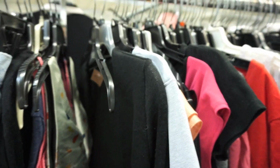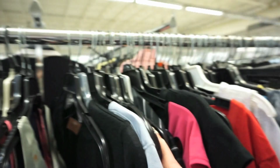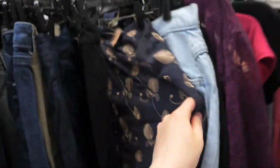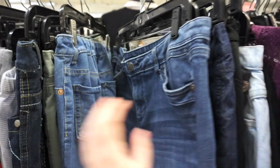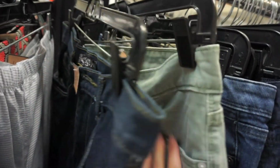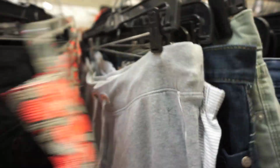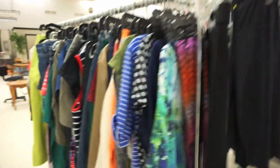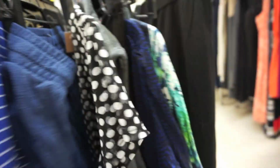It's good to come first thing in the morning because that is when they're restocking and it is less crowded. The early bird gets the worm, as they say. These cute little Levi's mid-rise skinnies, $8. So I didn't find anything on that rack. Let's check over here.